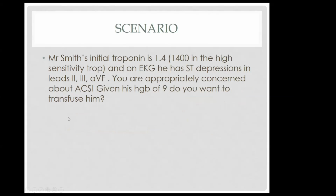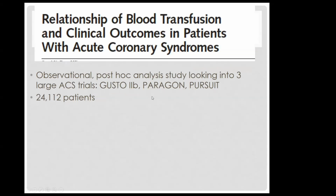Okay, so initially his troponin was 1.4, which I guess I just changed. It's probably 1400 in the new high sensitivity troponins. I think that's correct. I think it's like a times 1,000. The EKG has ST depressions in leads 2, 3, and aVF, and you're appropriately concerned about ACS. Given his hemoglobin of 9, what do you want? Do you want to transfuse him?